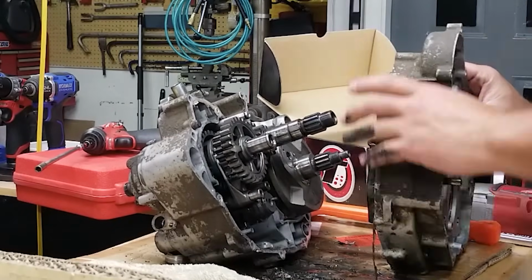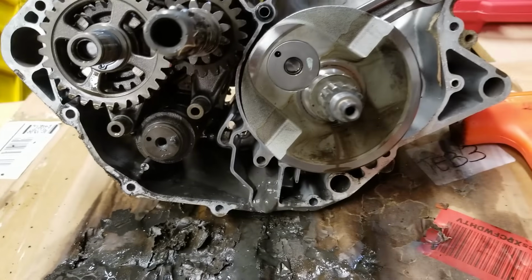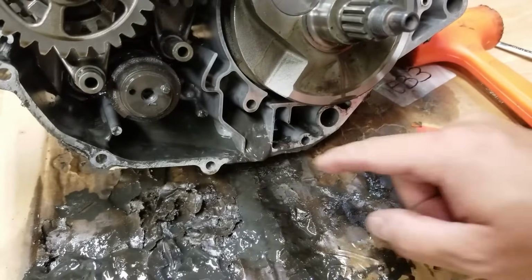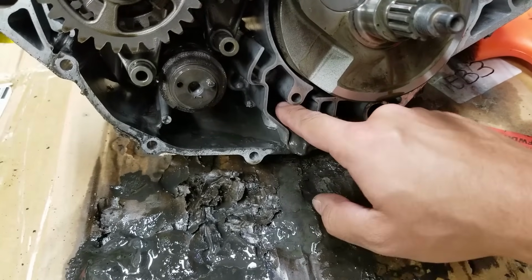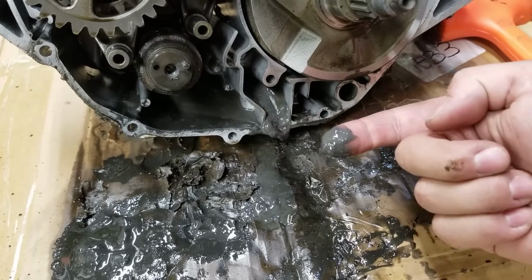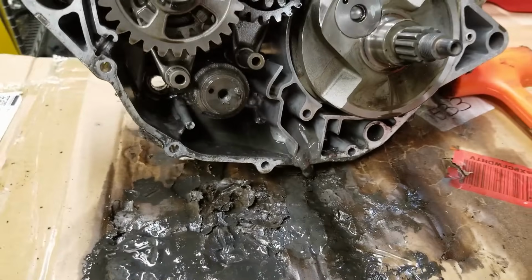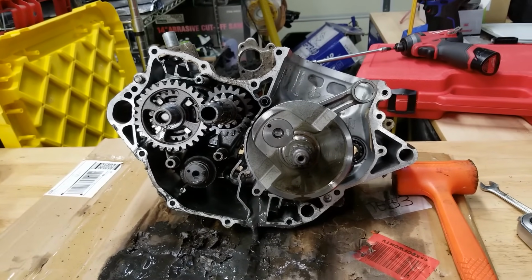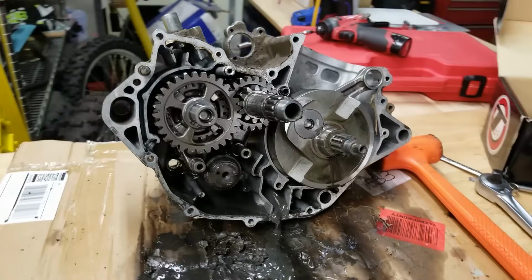Okay, there it is. The trans looks pretty good. Crank looks okay. But what the hell? Oh, man. That's freaking nasty. All right, well, I'm going to clean this out the redneck way and use some gasoline, and then we'll take a closer look at these parts.